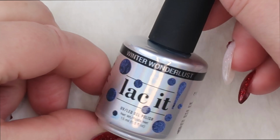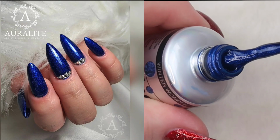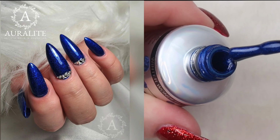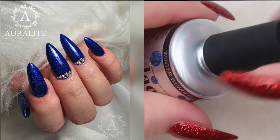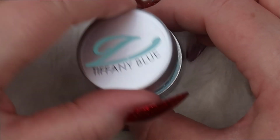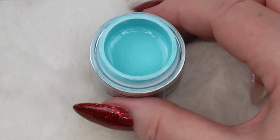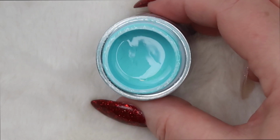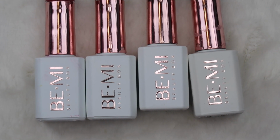Okay, on to color. Winter Wanderlust by On Vogue. This blue is so gorgeous. I've even done a French set using this color, and it was so easy to do. It's so easy to work with. Tiffany blue, I've shown this to you guys before. I don't know if they're going to still make it in the pots or not, and I'm not sure if they have it in the lacquer line. I think they might, but I'm not 100% sure on that.